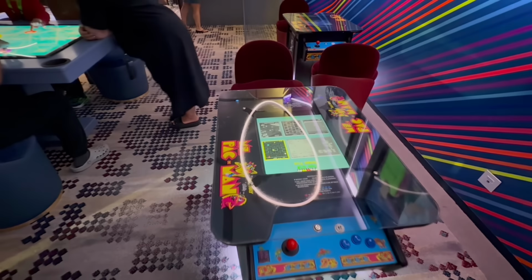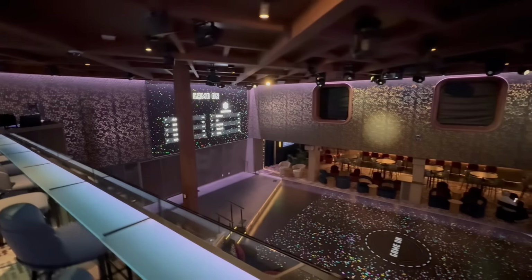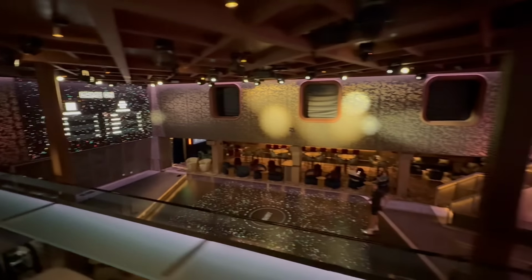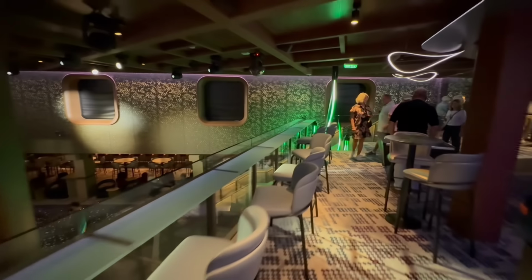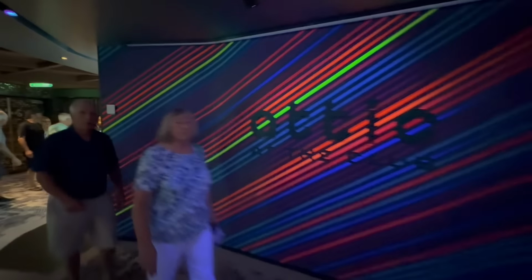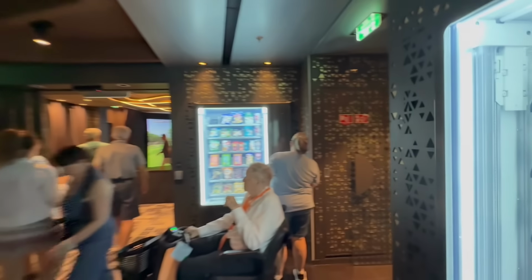I love Mrs. Pac-Man. Mrs. Pac-Man right there. Like I said, since this is the upper deck of the club, that means the club is down below us. So I'm gonna head there after we go towards the theater. So stay tuned for that. That's coming up here. You can already see that this is a very new space, and it's a popular space because it is not seen on any other ship.